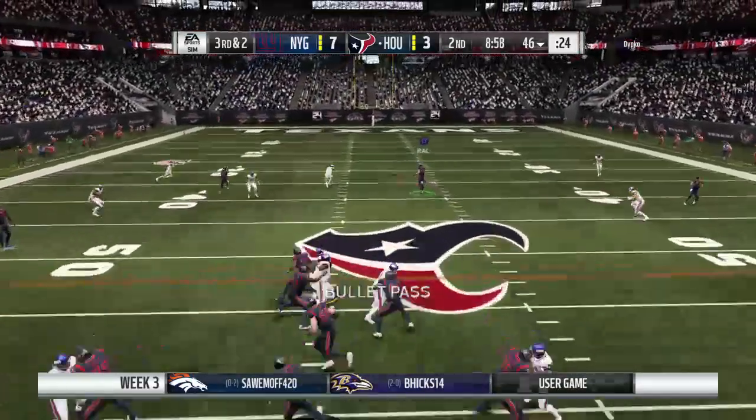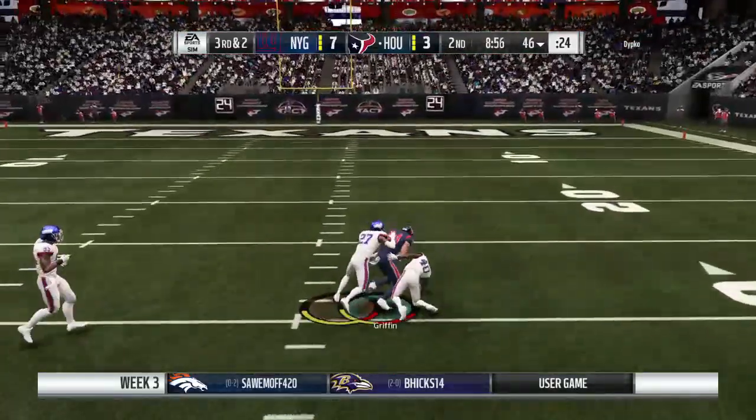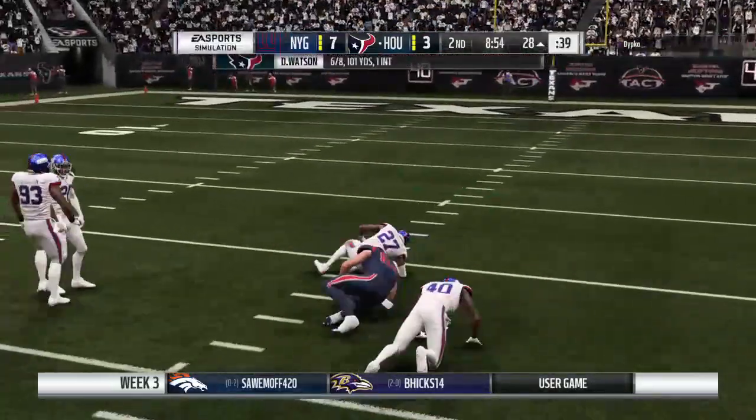From the gun, here's Watson. And he finds his man Griffin. And he'll be taken down.